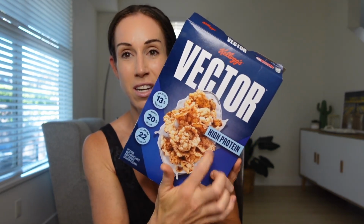This drives me crazy because I'm sure a lot of people are walking down the grocery aisle and they're like, oh, Michelle said I should be getting a high protein cereal. And then they see this on the box and it's not your fault. This is why they do this. The marketing tactics. You buy this and you're like, perfect, I'm eating a high protein cereal, until you pay attention to the nutrition labels. So that is the first one I want to point out because this drives me crazy.